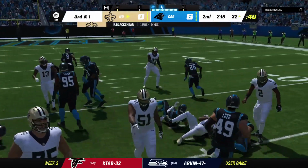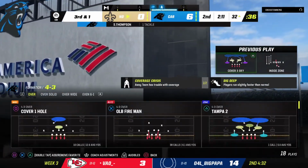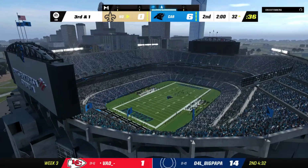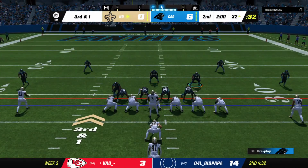And he's going to get this pretty close to a first down. Stopped at the Panthers' 32. 9 yards, not quite enough, and they'll be left now with 3rd and 1. And we've hit the 2-minute mark in this first half of action. This will be play number 8 here on the drive. It's 3rd and a yard.